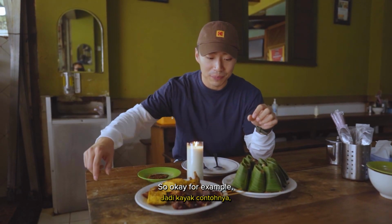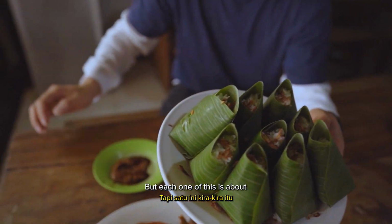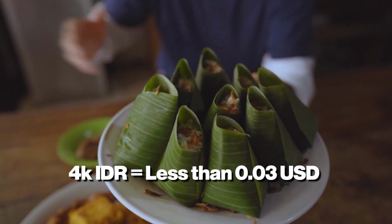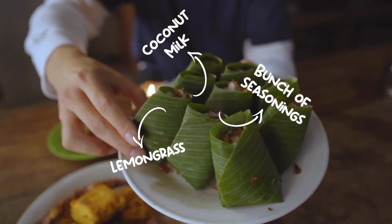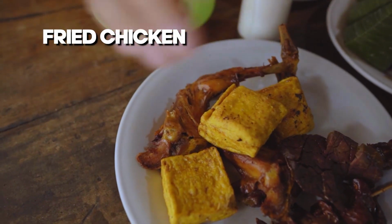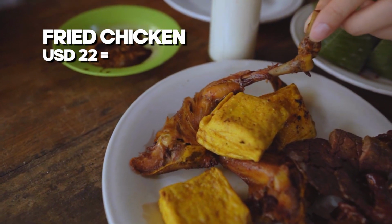So okay, for example, this is a whole plate. They give it to you at your table. You get to have as much as you want, but each one of these is about 4,000. That's less than 3 cents. They use lemongrass, coconut milk, and a bunch of seasonings when they cook the rice. And each of this chicken, like this chicken piece right here, is only about 22,000. 22,000 is less than $2.